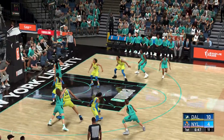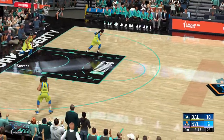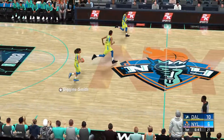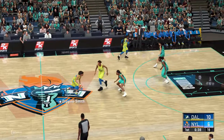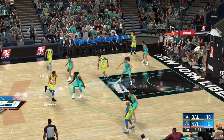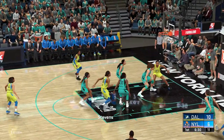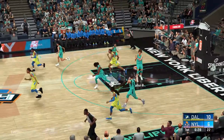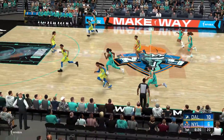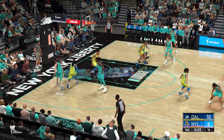Here's Nurse. The shot from the low post is good. The second she got around the pick and shook her man, it was straight to the bucket for the easy deuce. Very well done. Now here's Diggin Smith. Here's Stevens. The rebound by Zowie B. That's the way you want to defend. Nice job there. Always so important to have that strong interior defense.